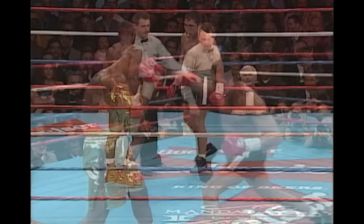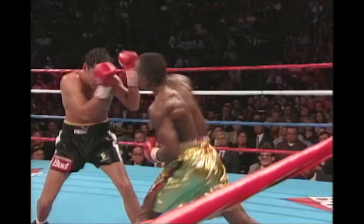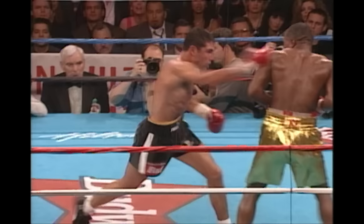Here is Oscar De La Hoya throwing some of those flashy combinations. Couple of those punches got in, and it will impress the judges. What a freight train right hand by Ike Quartey. Seconds out. Right down the pike. Give Oscar De La Hoya credit for staying up. And then another one landed after that.